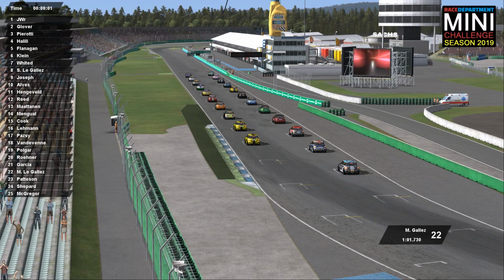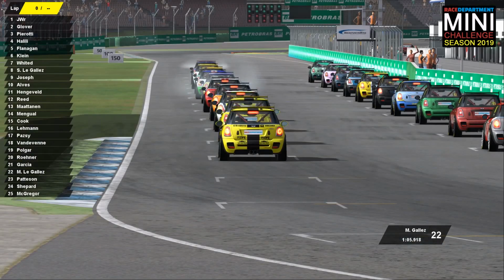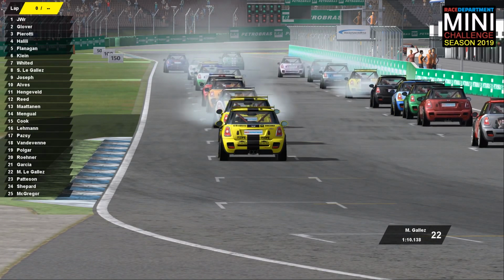Right, we're just waiting for the drivers to get underway for the formation lap, in which they are now. Let's talk you through your grid for race number 2.